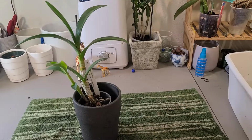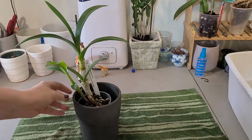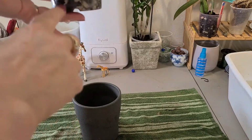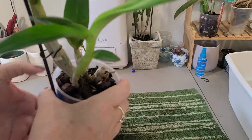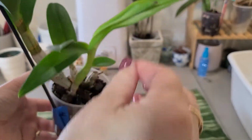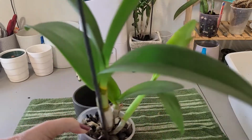Another top shelf Dendrobium is Dendrobium Hawaiian Punch. I have not seen this bloom for me yet. It didn't come in bloom. And this is what we're looking like here. It came from Kalapana Tropicals. And she got watered yesterday and isn't drinking all the water up fast enough, so she won't get any water today. But she's got this new shoot, which has a second leaf coming out of it. She's on the top shelf and seems to be loving the light up there.